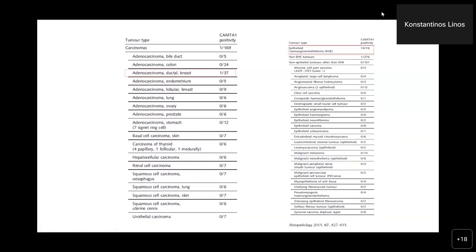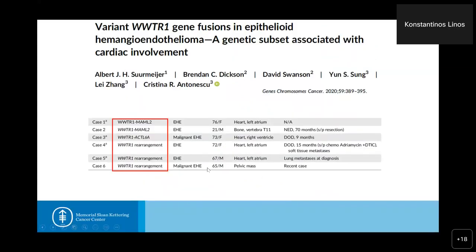And people have looked at the sensitivity and specificity, and this was another study from Japan. You see here that 14 out of 16 cases were positive, whereas a lot of other tumors that were in the differential were negative.